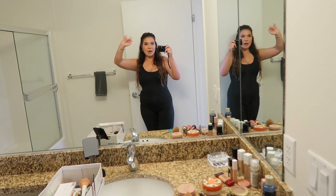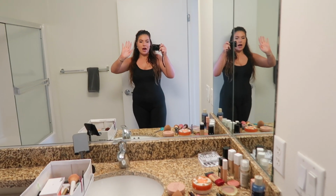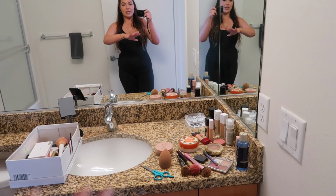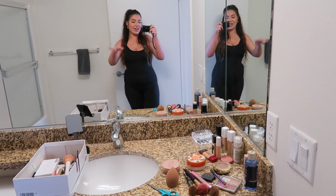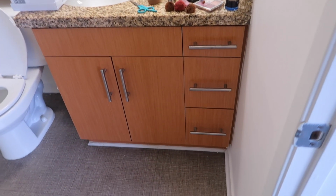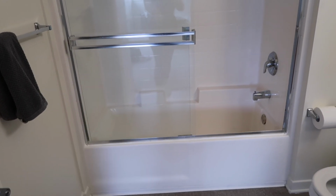I think this is gonna be my main bathroom. I'm just gonna go in here every morning to shower. I probably won't have my makeup right here because I like getting ready slowly, like sitting down at a vanity, but huge window, nice cabinetry. Again, the same standard size shower.